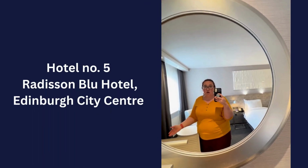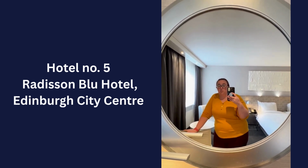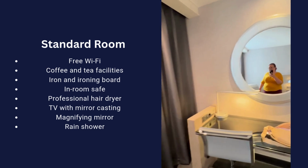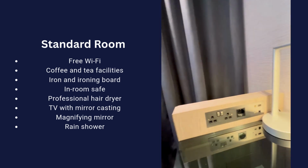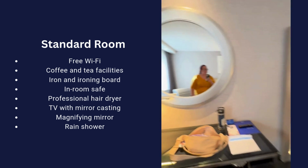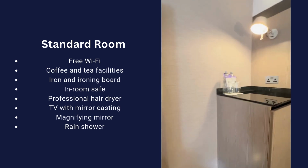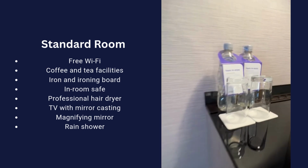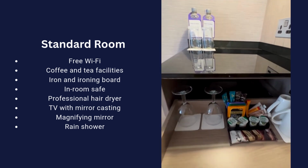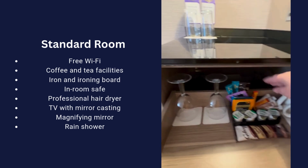It is our last hotel in Scotland with Collette, and so we're at the Radisson Blu, which is right on the Royal Mile in Edinburgh, and here's our room. So we're going to start here at the desk. Pleased to know there is one USB and a few other charging options there. We have a good sized TV. Complimentary water. Love the labeling, that's nice. The tea station. Got hot chocolate and tea and instant coffee.